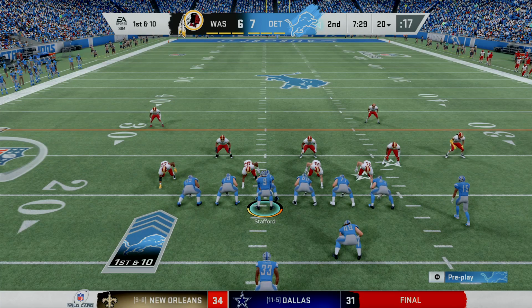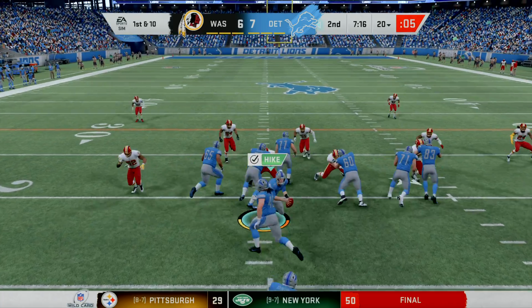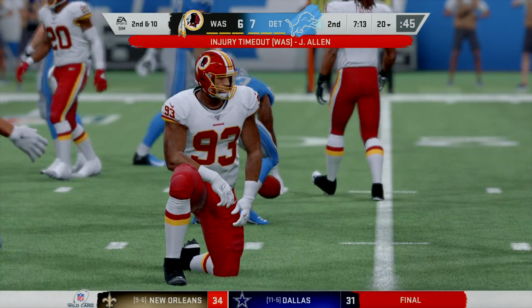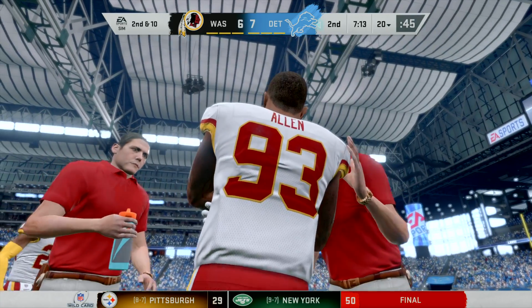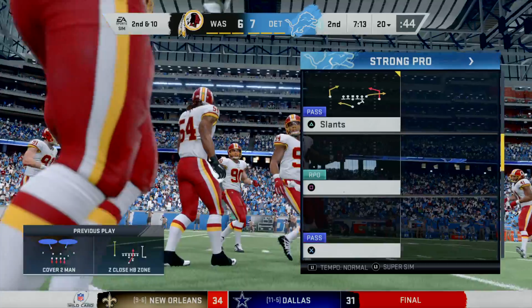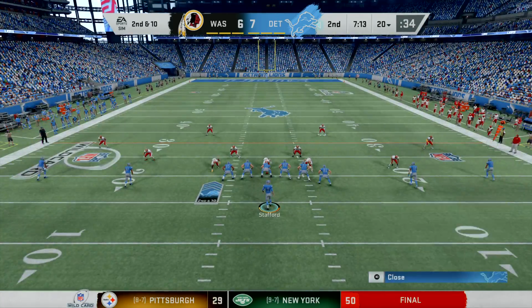First and 10 at the 20-yard line. Now a 10th carry for Johnson, and he is swallowed up right at the line of scrimmage. No gain on the play. It'll be 2nd down. Officially nothing on that last run. They'll try again, 2nd and 10.